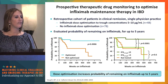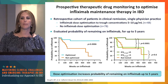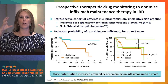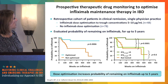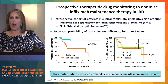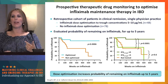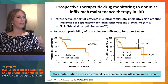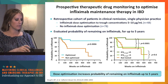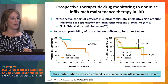Adam Chaffetz and Byron Vaughn also showed us and published in an IBD journal 2 years ago that you can actually nimbly use your drug monitoring and keep a patient on a drug level between 5 and 10. And what he showed us is that if he compared his practice, which is proactively optimizing drug levels, versus his partner's practice, who may get random drug levels or no drug level, look at the durability of the drug in individuals who were actually optimized in real time, and particularly those who had a trough greater than 5.